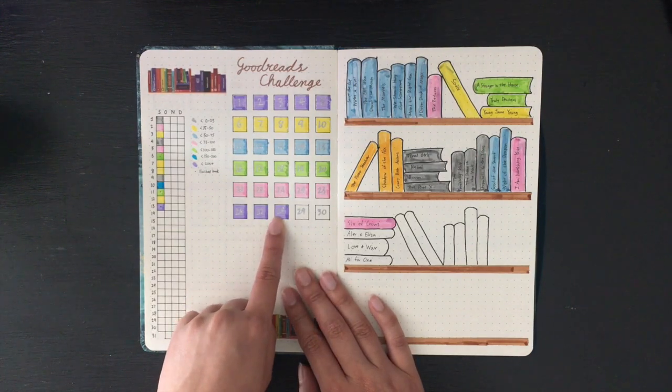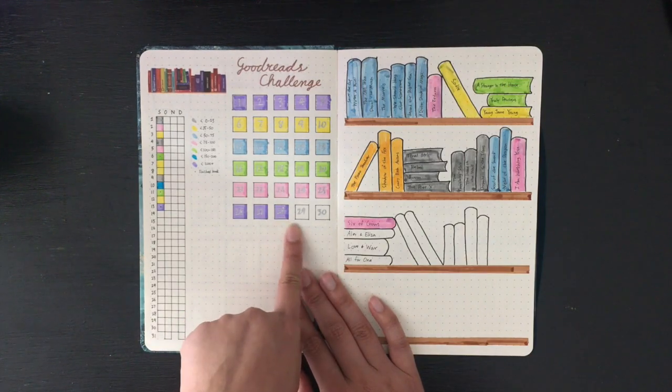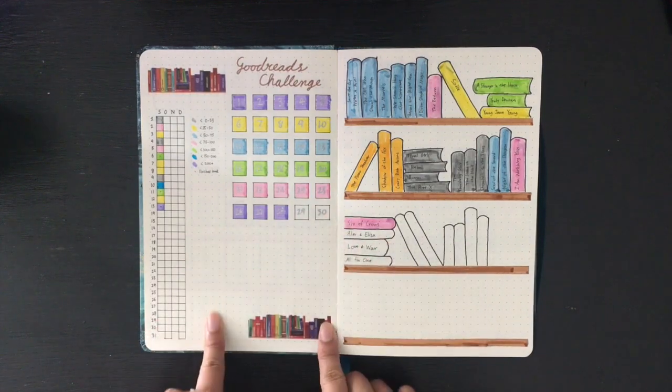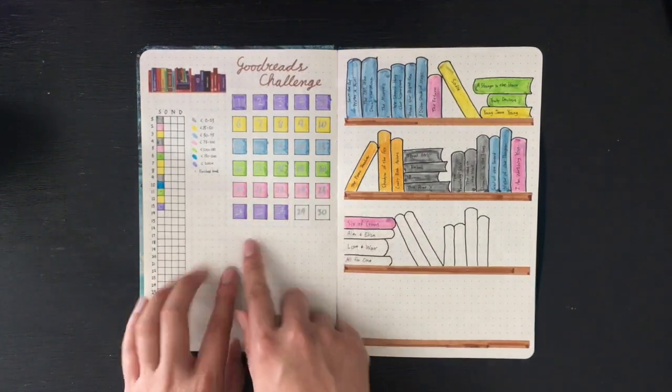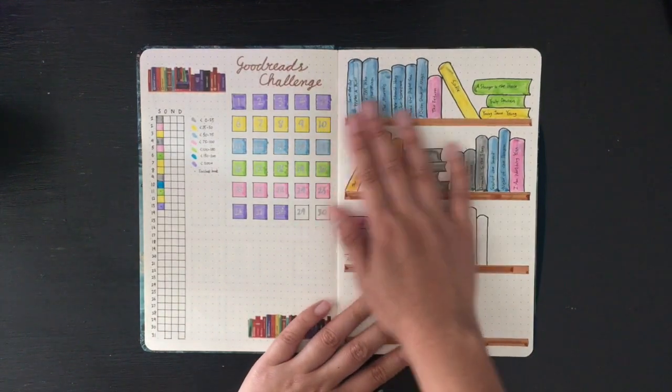But my Goodreads challenge was originally 12 and I upped it to 30, and as you can tell, I've already read 28 and I only have 2 more spaces. So once that's filled in, I'm not going to make any more boxes. I'm just going to leave it and write down a little thing of when I completed my challenge. And then here I have all the books I've read this year.